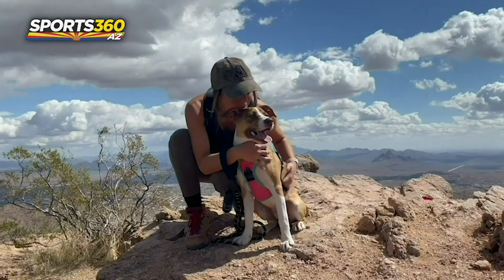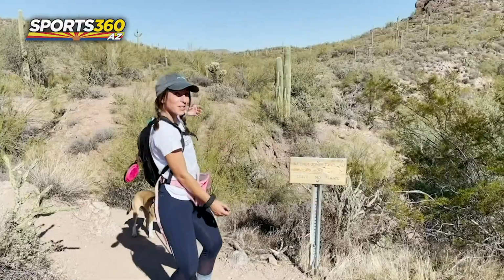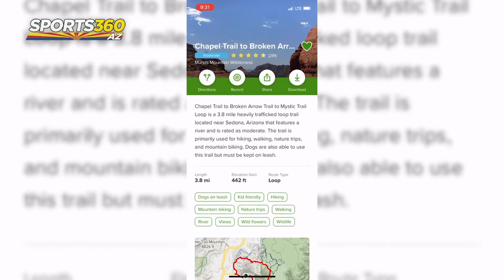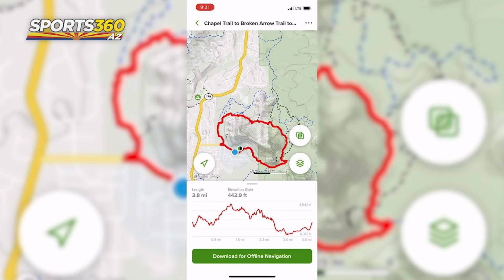Every week I'll take you on a new adventure as I check hikes, waterfalls, and other outdoor activities off of my Arizona bucket list. Today we're heading to Sedona. The hike of the day is Chapel Trail to Broken Arrow Trail to Mystic Trail. Try saying that 5 times fast.